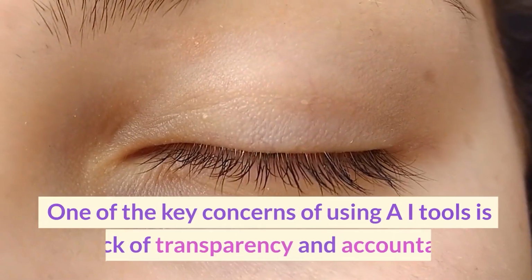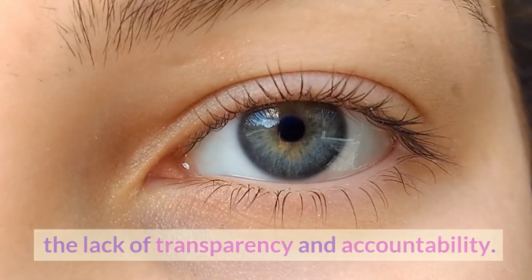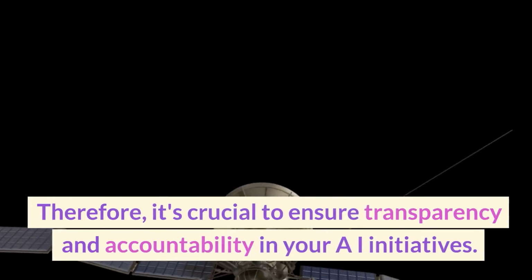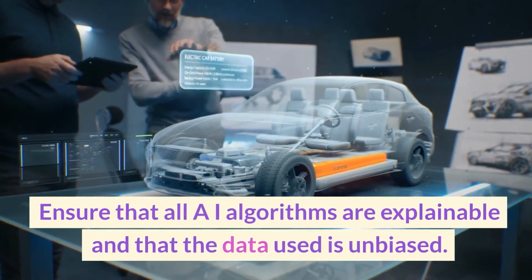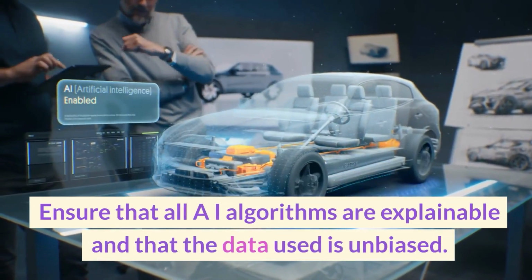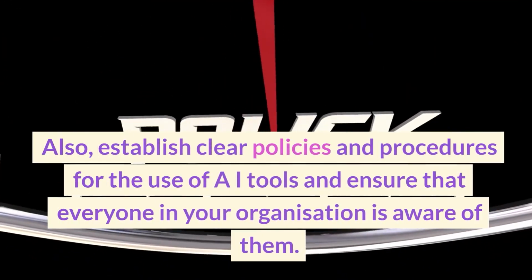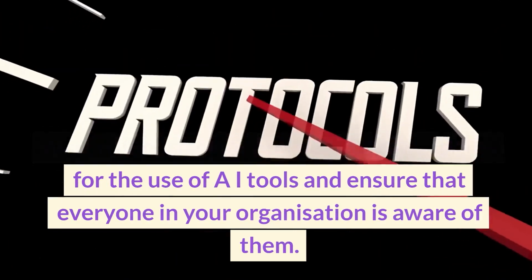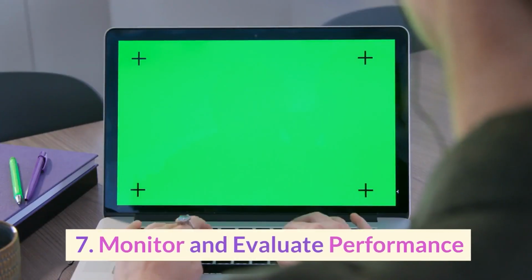6. Ensure transparency and accountability. One of the key concerns of using AI tools is the lack of transparency and accountability. Therefore, it's crucial to ensure transparency and accountability in your AI initiatives. Ensure that all AI algorithms are explainable and that the data used is unbiased. Also, establish clear policies and procedures for the use of AI tools and ensure that everyone in your organization is aware of them.